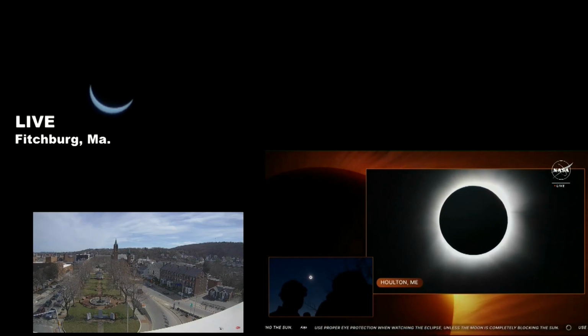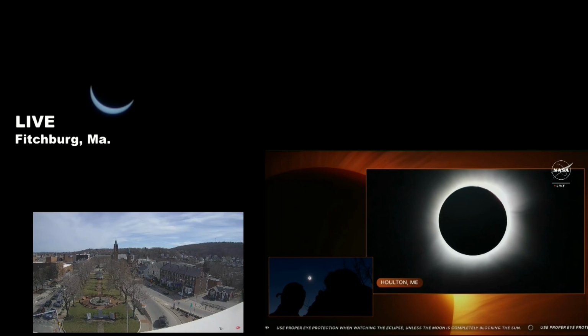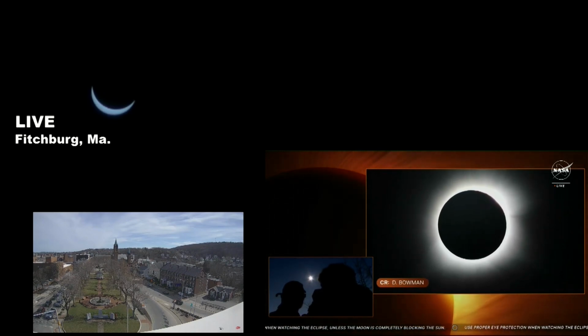And we're getting ready to come out of totality. We're just putting our glasses on. And here we go. Oh, there it is. Oh, it's peeking out.